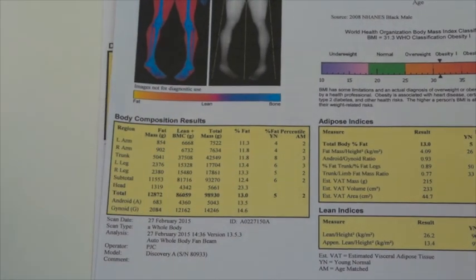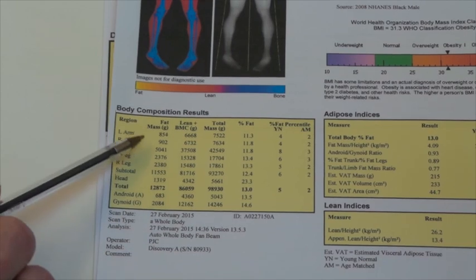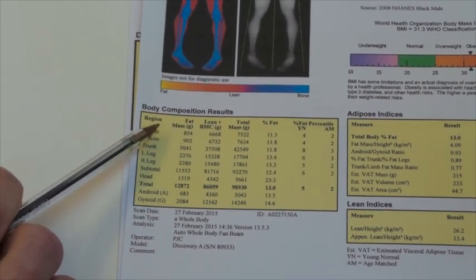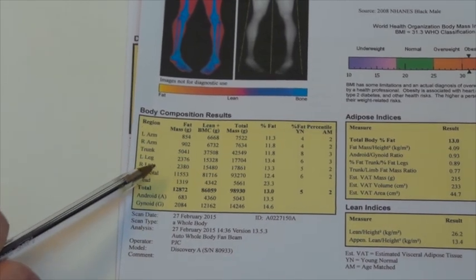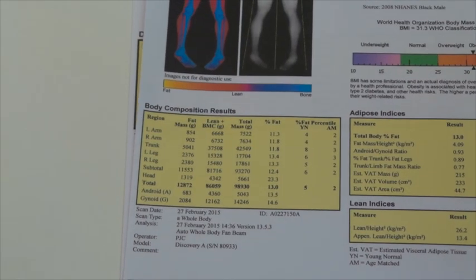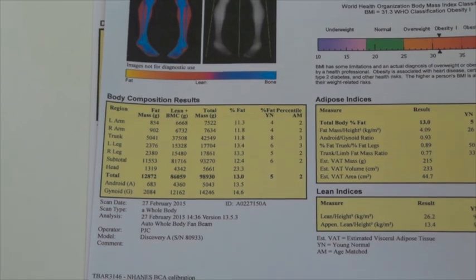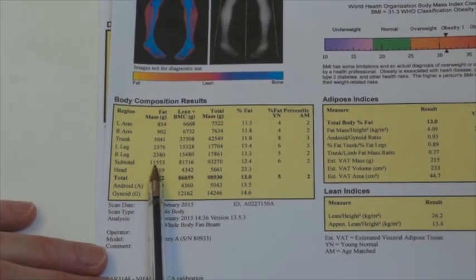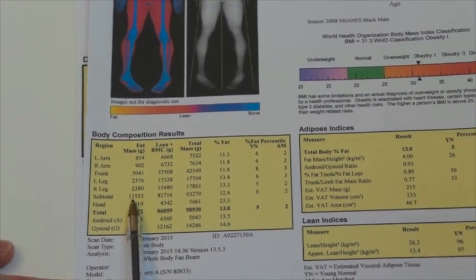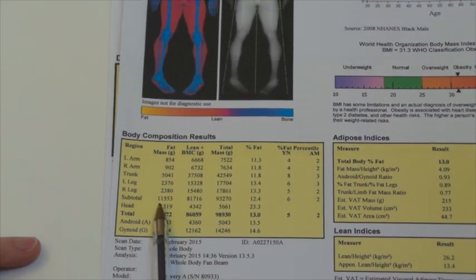Here you can see the absolute amounts of fat on various parts of your body. In your arms, you're carrying around 900 grams of fat, which considering the size of your arms is pretty low. Around 5 kilos in your trunk and around 2.4 kilos in each leg. Going by your weight and physical size, they are pretty small amounts of fat. So in total, you're carrying 11.5 kilos of body fat. Now you have something to visualize. I'm just thinking of the weights in the gym.